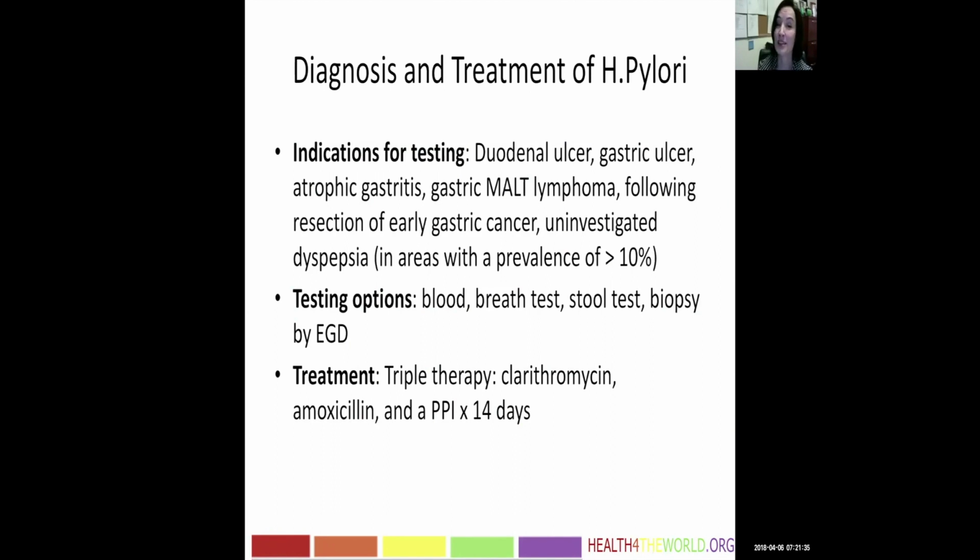The indications for testing include patients who have a duodenal ulcer, gastric ulcer, atrophic gastritis, gastric MALT lymphoma, following resection of an early gastric cancer, or uninvestigated dyspepsia in areas with a high prevalence, which would very likely be your patient population. Testing options include, there are a variety, blood test, breath test, stool test, and biopsy by esophagogastroduodenoscopy, so EGD.